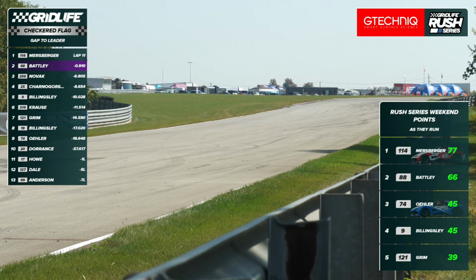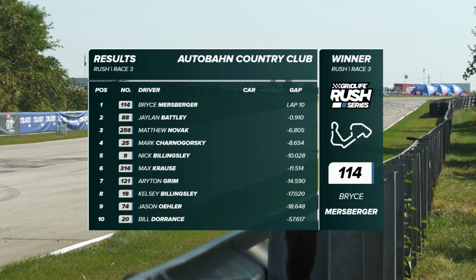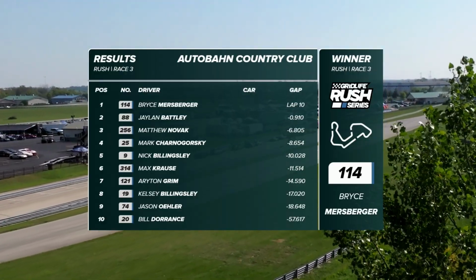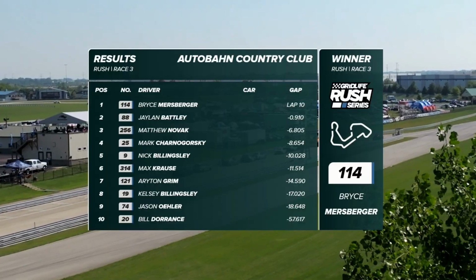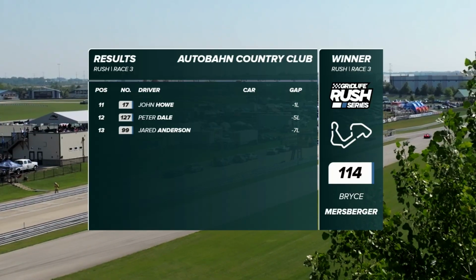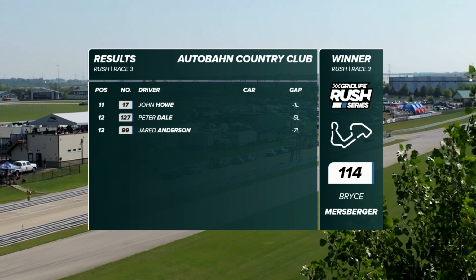let's have a look here at results for Autobahn Country Club. Rush Series Race 3, Bryce Mersberger, Jalen Batley, Matthew Novak, Mark Charnogorski, and Nick Billingsley, 1 through 5. Max Kraus, big start, but couldn't hang on to it for much of a finish there. P6. Then Ayrton Grimm in 7th, Kelsey Billingsley, Jason Ayler down in 9th. That's not what he needed, but he had enough points stacked up to maintain his position in 3rd in the weekend points. And then John Howe, Peter Dale, and Jared Anderson. Peter Dale got a late start, I think, headed on the racetrack after the initial launch of the green flag. So there's a look at your results.